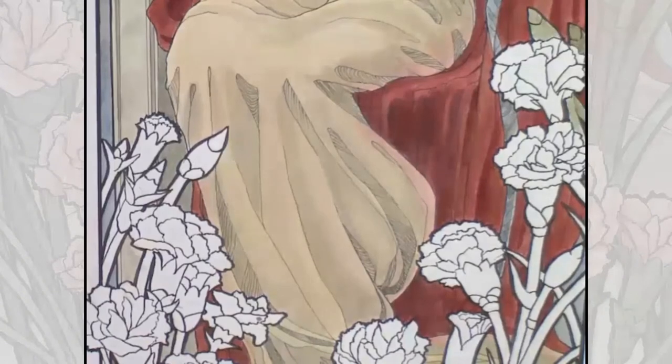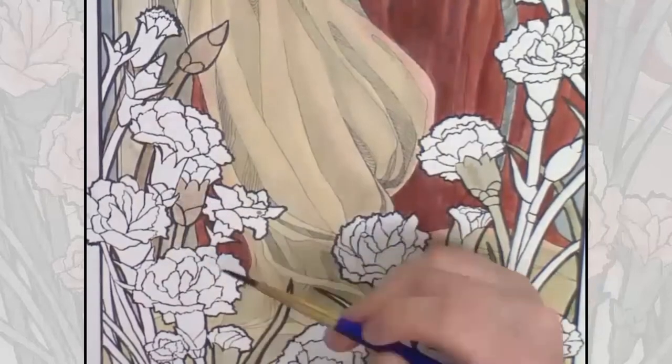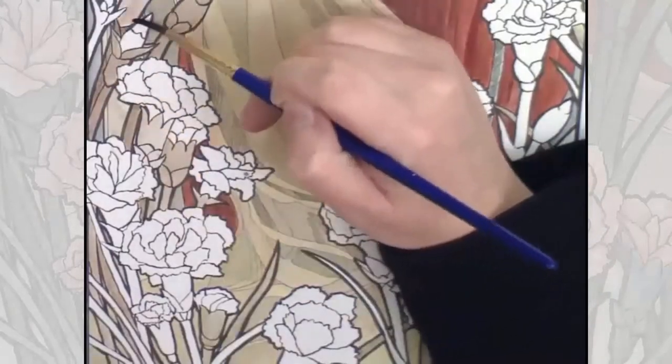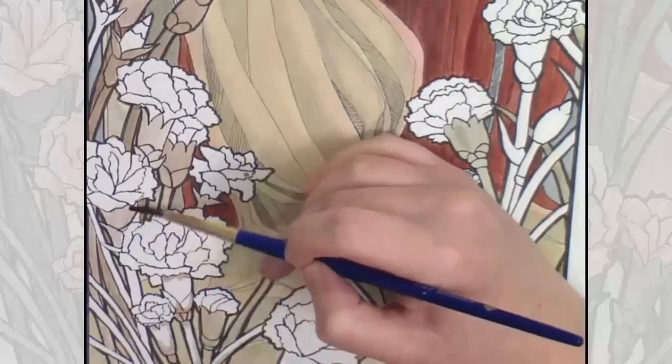Now with the majority of the piece done, I can finally turn my attention to the carnations in the foreground. I keep them very simple using the same shadowed mid-tone colors I used for the stems and the carnations in the main piece. Again, keeping with the decorative aesthetic of Art Nouveau, the flowers are kept simplistic and defined more by the line art and flat areas of color.